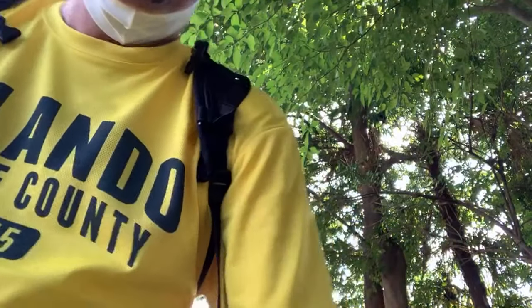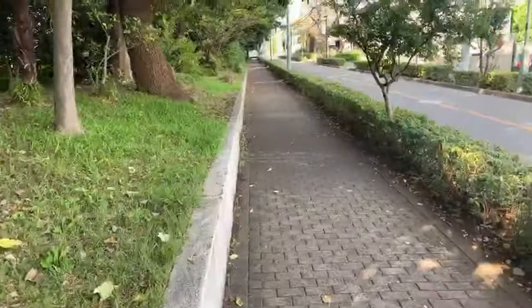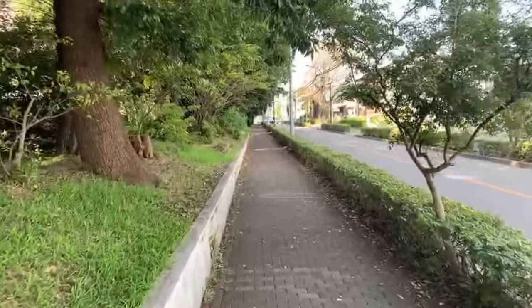And I'm sitting in the shade too, so. All right, I'm gonna pack up my garbage here. And let's go check out this open air Edo Museum. Oh, that's what it was.